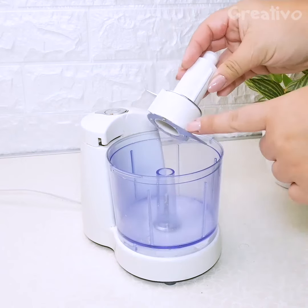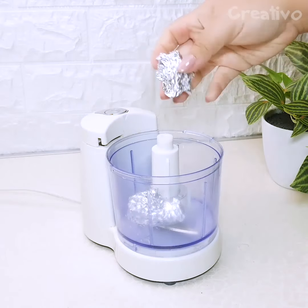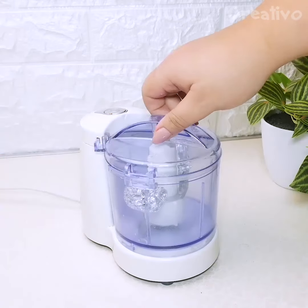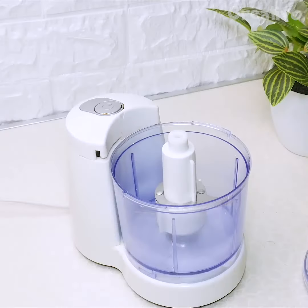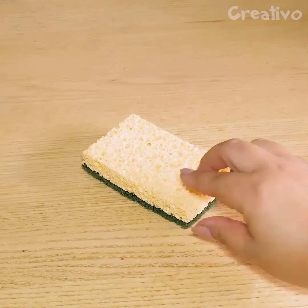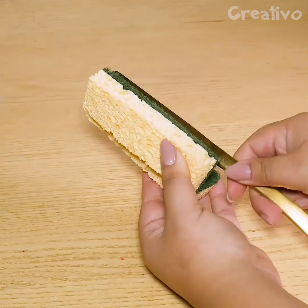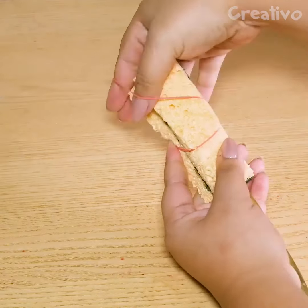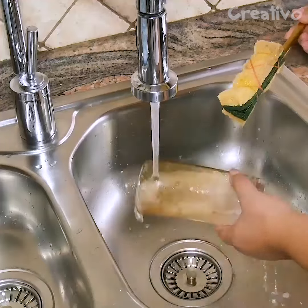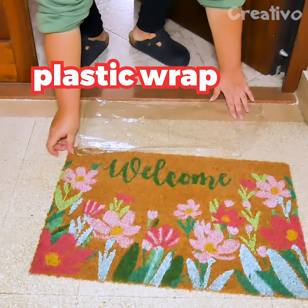Blunt blades? All you need is a bit of aluminum foil. Easy! Using this hack, you will be able to clean even the most hard-to-reach spots when washing the dishes. And you won't get your hands dirty either. Doormat keeps slipping? Check it out now!